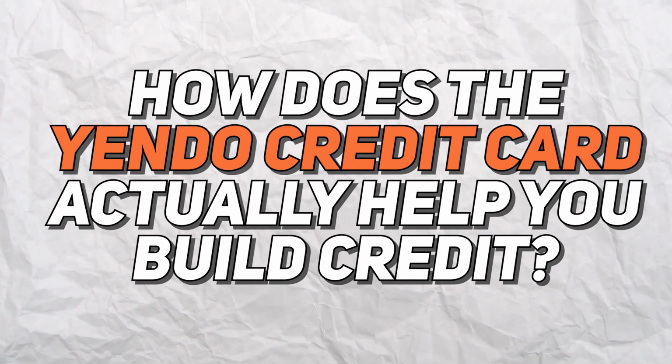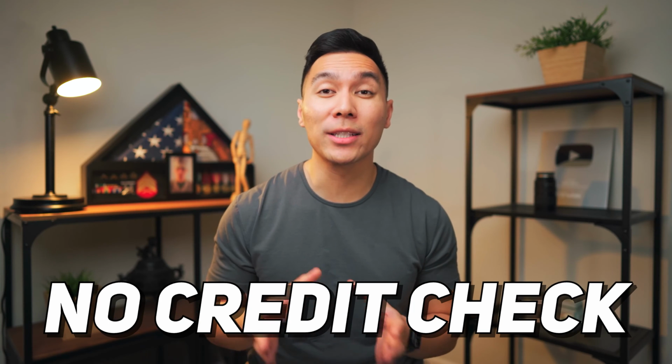So on the topic of credit, how does the Yendo credit card actually help you build credit? A great feature of this card is that there are no credit checks to apply, and although there are no credit checks when you apply, Yendo will report your information to the credit bureaus once you are a card holder.